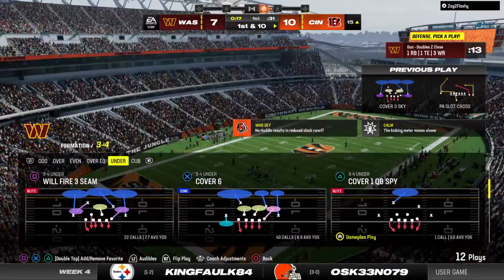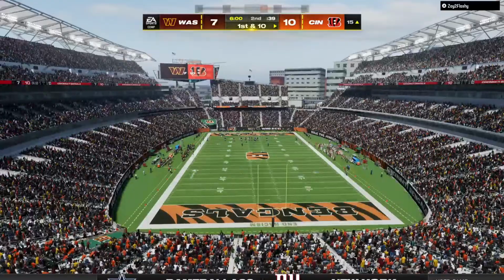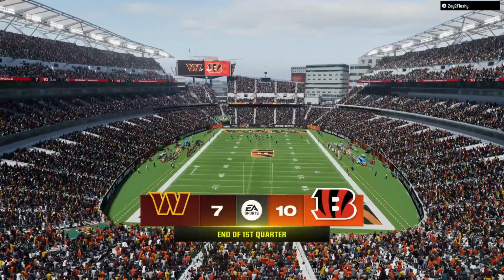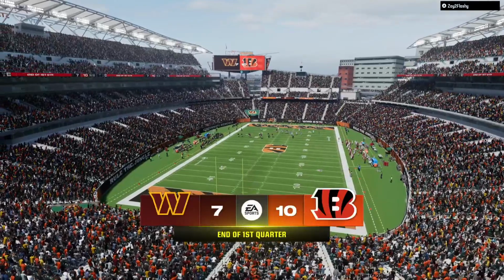Quarterback had to wait for his crossing route to develop, and that takes a little bit of extra time. Excellent job by the big fellas up front. 10-7 our score after 1 right here on EA Sports.